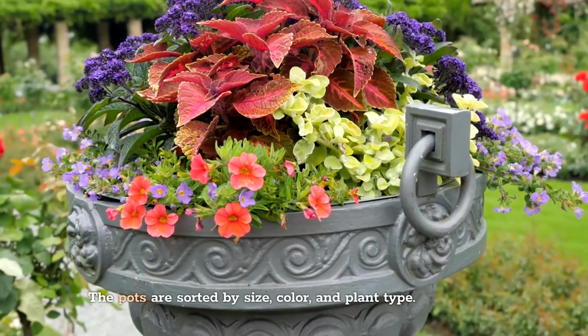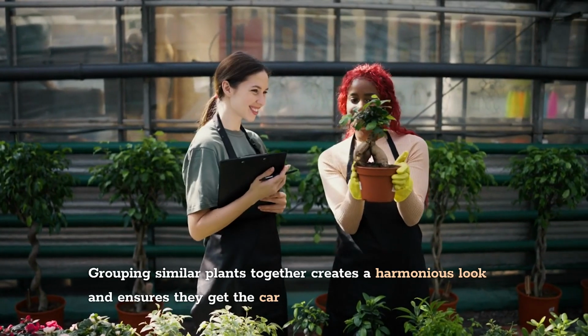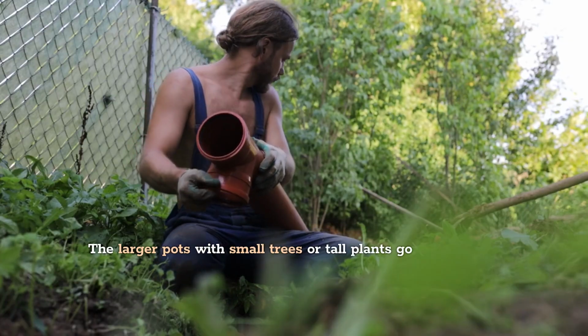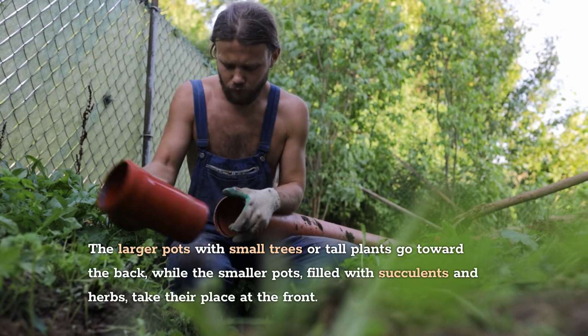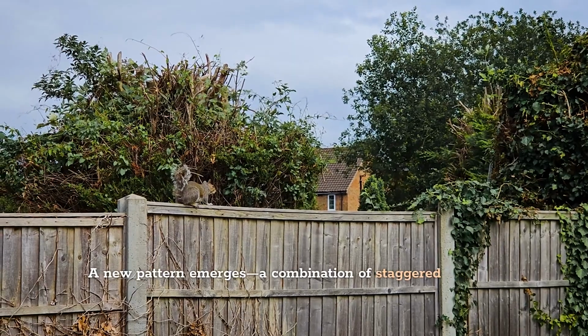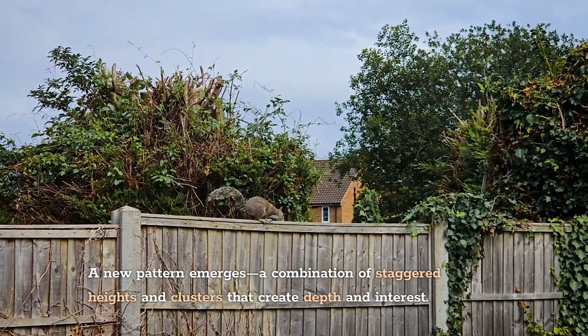The pots are sorted by size, color, and plant type. Grouping similar plants together creates a harmonious look and ensures they get the care they need. The larger pots with small trees or tall plants go toward the back, while the smaller pots, filled with succulents and herbs, take their place at the front. A new pattern emerges, a combination of staggered heights and clusters that create depth and interest.